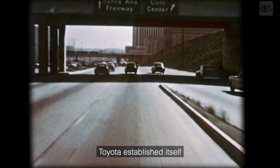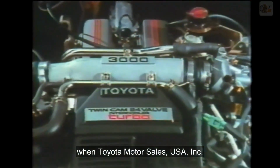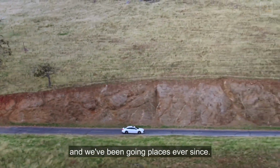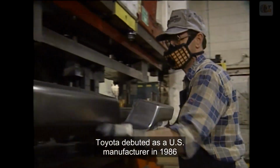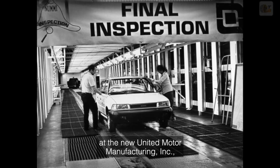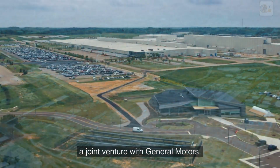Toyota established itself as part of America's cultural fabric over 60 years ago, when Toyota Motor Sales USA Inc. was formed in 1957. And we've been going places ever since. Toyota debuted as a US manufacturer in 1986 with the production of a white Corolla FX16 at the new United Motor Manufacturing Inc., a joint venture with General Motors.